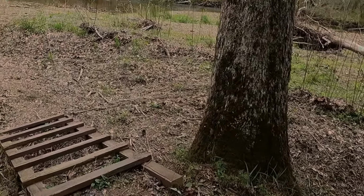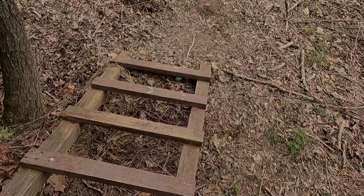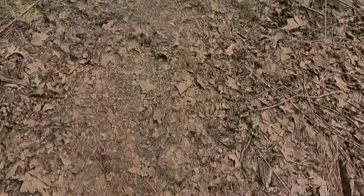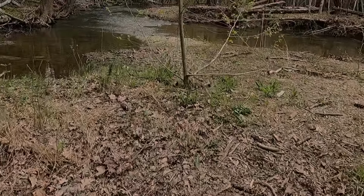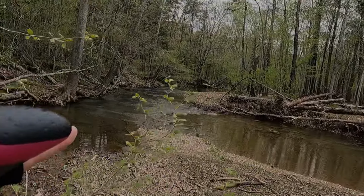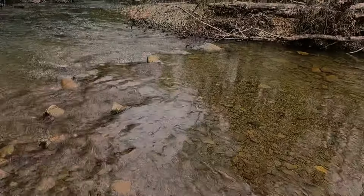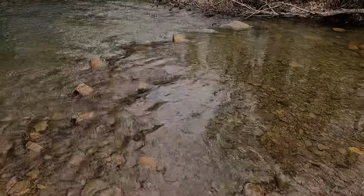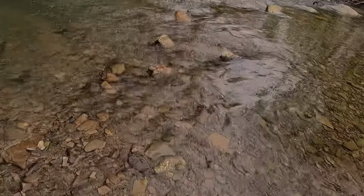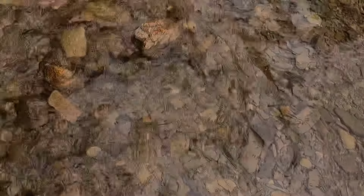Okay, so they give you a little ladder here. You see orange tape here. Maybe they mean over here. I don't know how that person was saying it was crotch deep, because I think I could just cross this without taking my shoes off, because there's rocks here I can just pretty much walk on top of. I don't think this is bad at all.